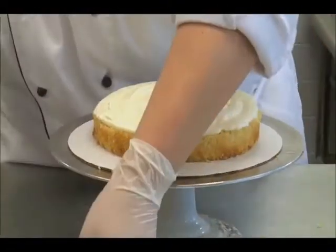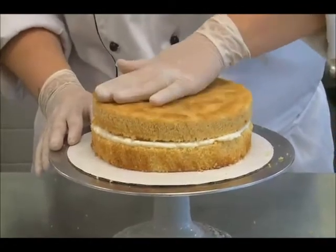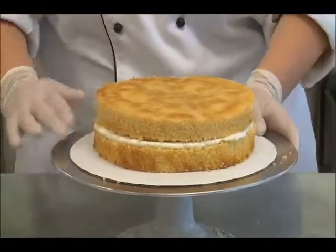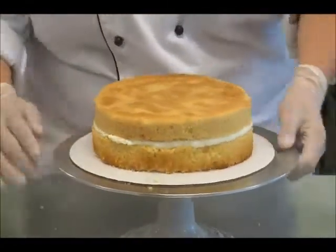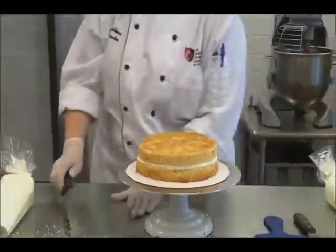So once I fill the inside, then I'm going to put my top back on. I'm just going to gently press it down, make sure that we're level across, and then I'll frost the outside of it. I also want to make sure I'm always removing my crumbs so that I don't have them in the side of my cake.